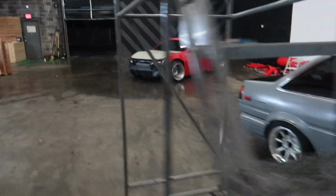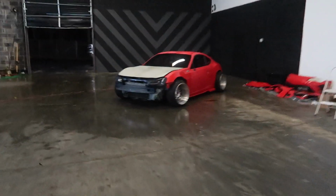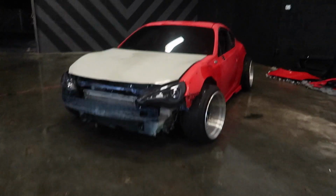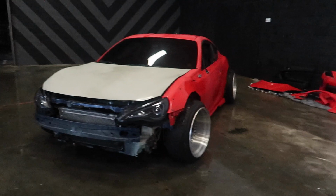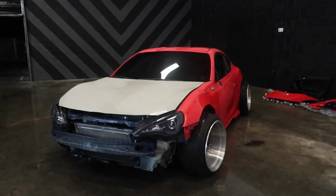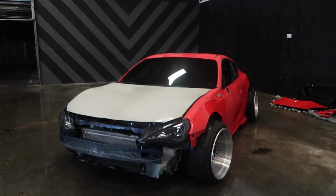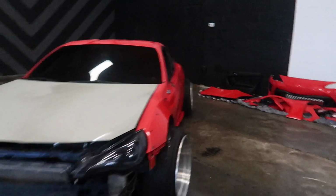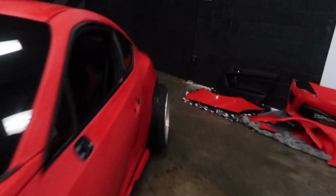And then last, but definitely not least, I don't even know what kind of car this is. I know it's a Scion, a Scion FRS with a wide body kit. It's getting wrapped up here by All In Cars. One of the coolest things about this, one, it's red. You guys know I love red so much. But look how freaking wide this thing is. Look on a car.